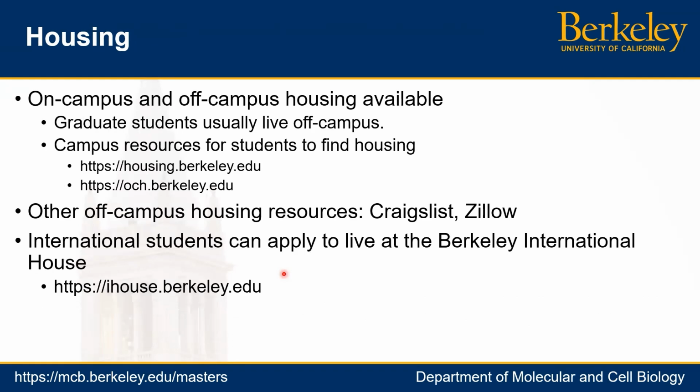And for housing, there are on-campus and off-campus housing options available to you. Most graduate students at Berkeley opt to live off-campus. UC Berkeley provides plenty of resources to students to find housing, whether that is on campus or off campus, and those resources are shown here.